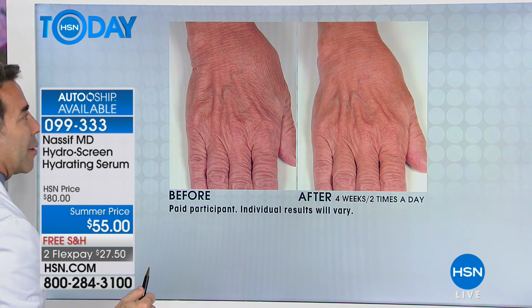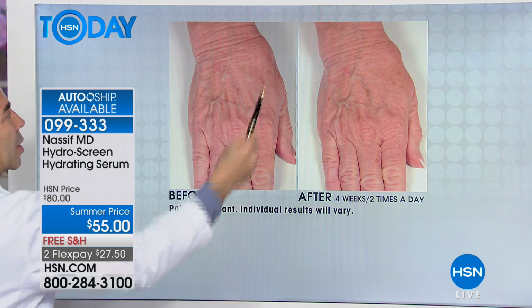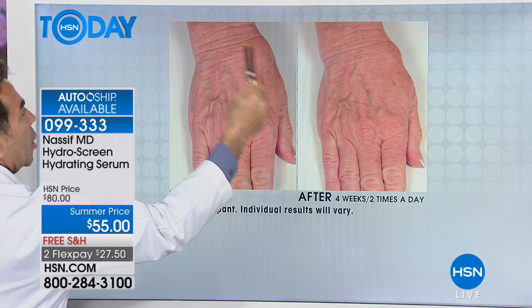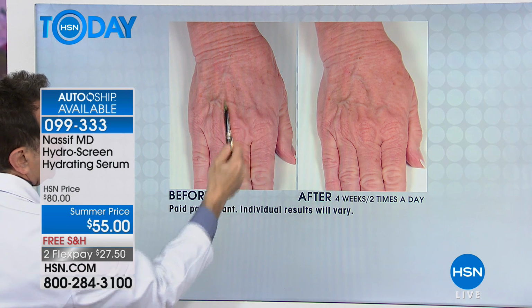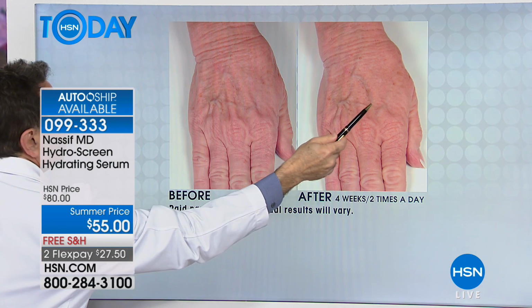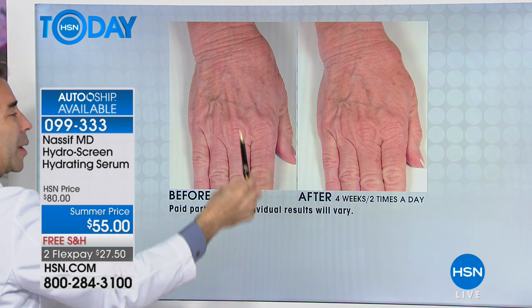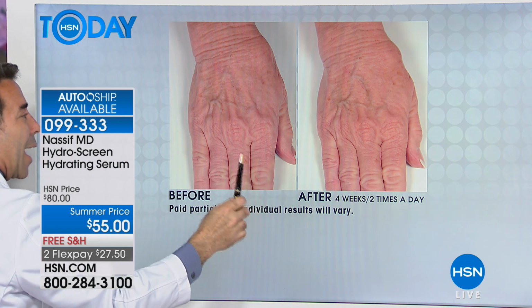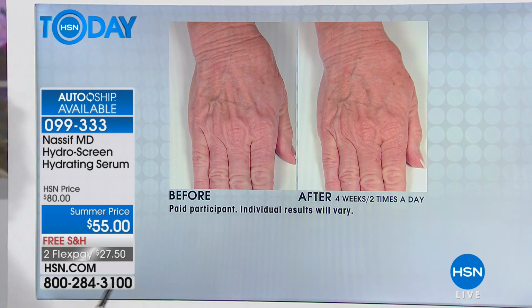And how many of you right there, ladies, while you're drinking your coffee, you look down your wrist and you see those wrinkles? Look at this. Look at the difference here to here, 4 weeks. And look at the volume, by the way. Look over here especially. Look how this is volumized and plumped up. And this is the HydroScreen, because we're talking about hydration. And the retinol is gonna help with the fine lines and wrinkles, the pores and everything else.